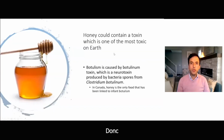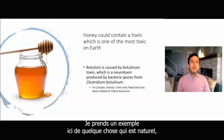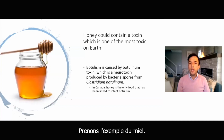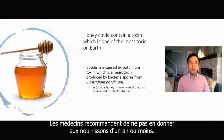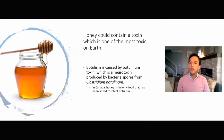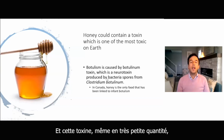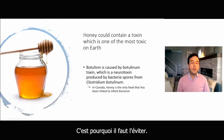All right. So I'm bringing here an example of something that is natural, but very small amounts could cause harm to infants. Honey: doctors recommend not to give honey to infants 1 year old or less. The reason is that there could be a toxin called botulinum produced by a bacteria, and this toxin, at significantly small amounts, could affect an infant. So that's why it's just avoided. We're just controlling our exposure.